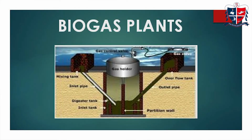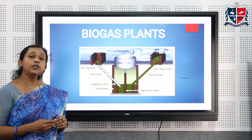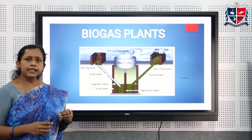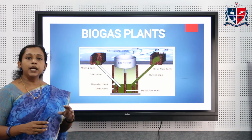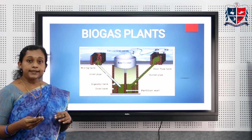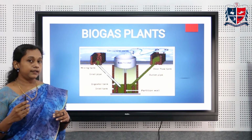And the fourth renewable energy source is biomass. What is biomass? Biomass is actually the plant and animal material which is used for generating electricity, or it can be used as a fuel. So, how can biomass be used for generating electricity? Biomass is converted into electricity using direct combustion. That is, biomass is heated at high temperature to produce high temperature steam, and this steam is used to rotate a turbine and produce electricity.